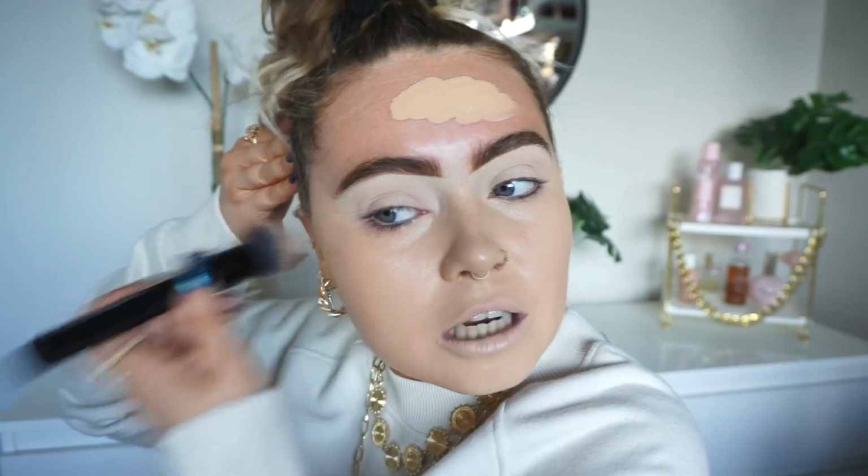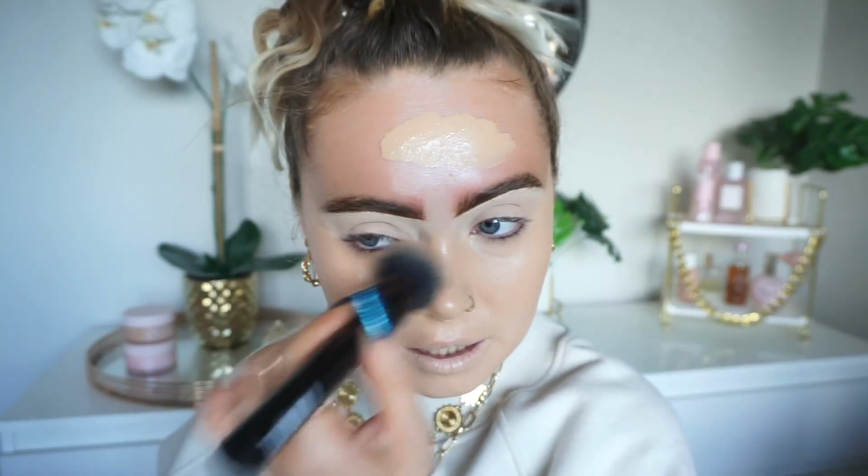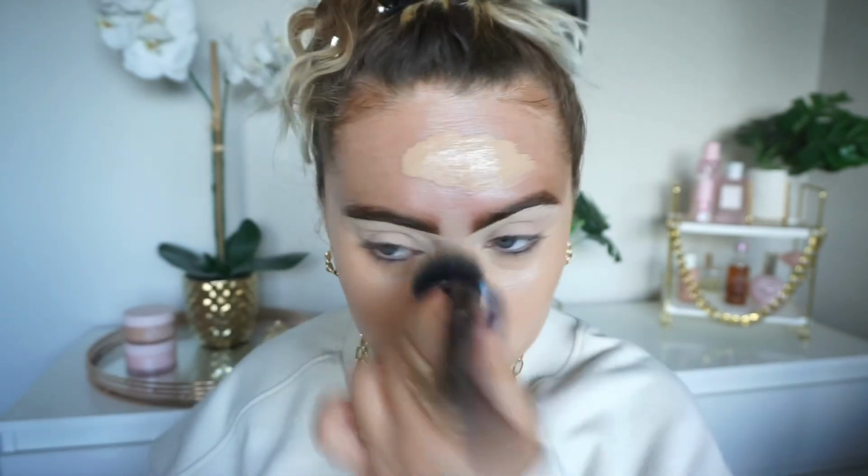Also, whenever I'm blending out my foundation, as you can see, I'm not swiping. That feels so horrible. I'm pressing the foundation into my skin. I find that this really gets that full coverage for you, and I find that it also stops you from getting brush strokes or brush marks on your skin.